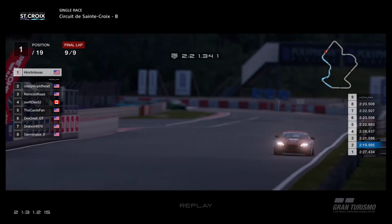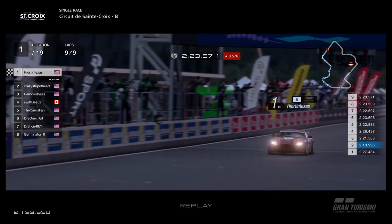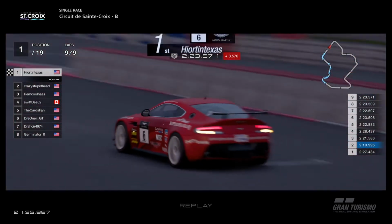Here we go over the goal line, doing a little end zone dance, touchdown dance.